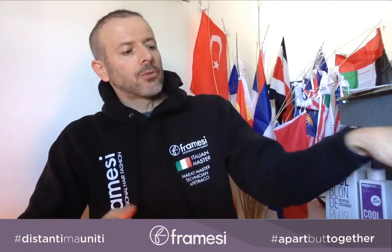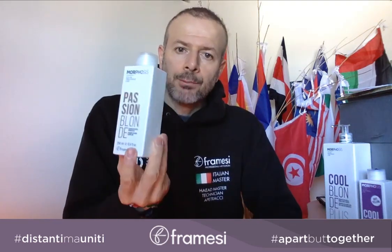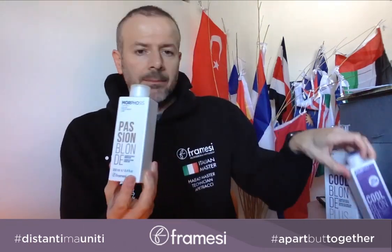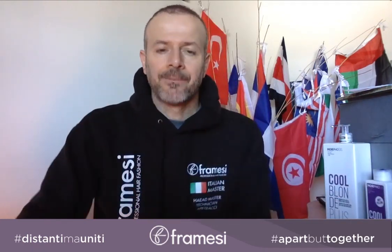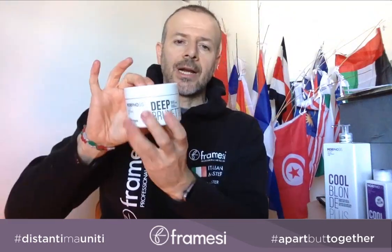If I have brown hair with some warm shades, I may use Passion Blonde. This is a shampoo. It works on the golden blonde hair, so totally opposite versus cool blonde. And of course, again, it brightens, let's say, the warmer colors. If you are brown haired, but if you have a cold color, so once again, the color is definitely much colder. If you don't want warm shades, you hate them, you may want to use Deep Brunette mask.